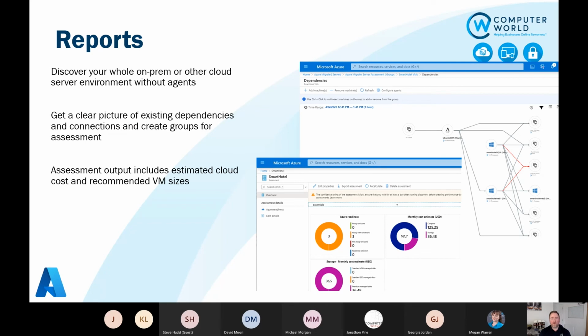So what do I get out of the tool? You get some really good visualizations in terms of those dependencies, as I mentioned. You also get a good breakdown of cost summary in terms of where you're spending your money or potentially spending your money. And that's typically broken down into things like compute, storage, and licensing. So it helps you to break down and understand what the potential costs would be to do this.